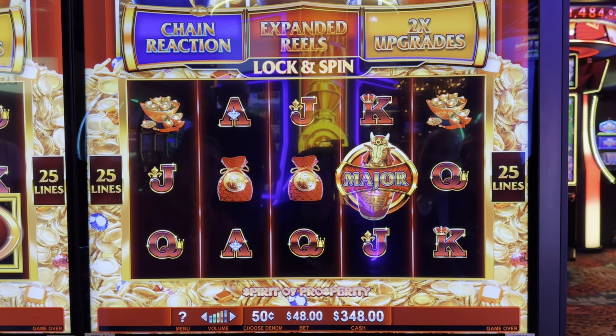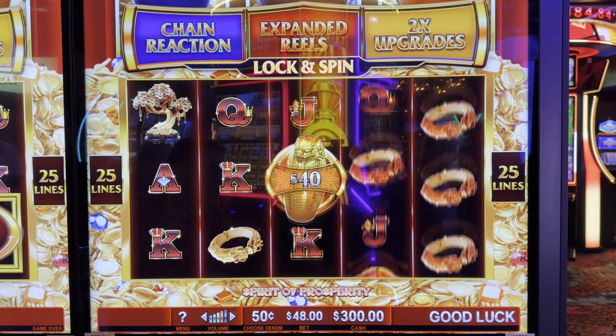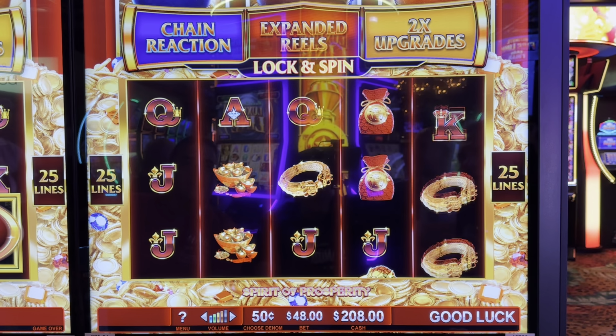Okay, come on. This is a bull game, by the way. Yeah, it's definitely a cow or a bull. Yeah, this game is bull. I mean, all we do is lose. I think we can probably move on from this game.